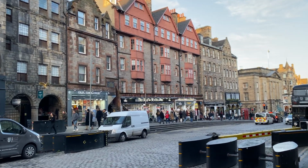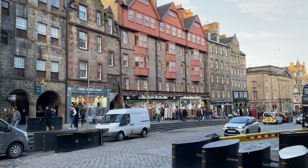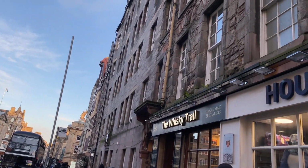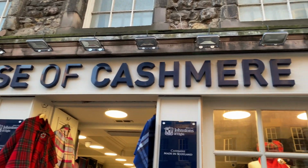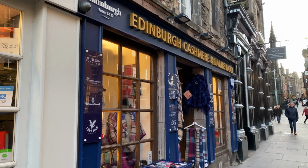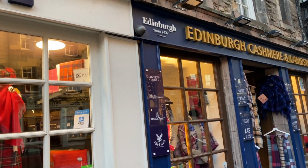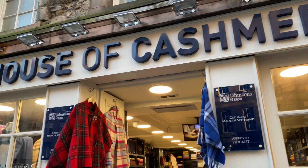What I'll call the top end of the mile, up here by the castle, has quite a few shops and pubs, like the Whisky Trail Specialist and House of Cashmere. They're a bit more expensive than some of the other places. These are better quality than the ones you'll get a little bit further down, but they're a bit expensive.